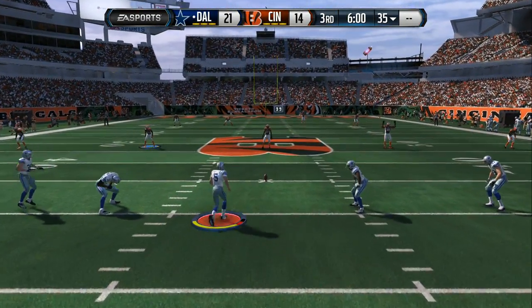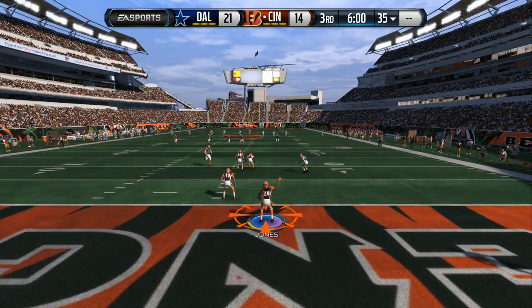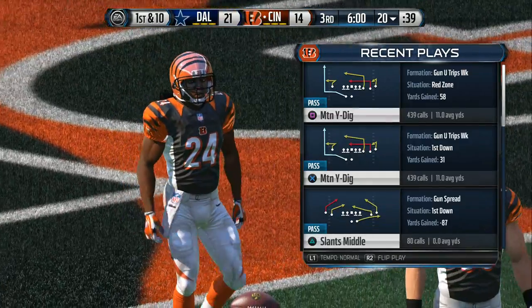Welcome back, friends. Jim Nance and Phil Simms from Paul Brown Stadium for the call. And the 3rd quarter is about to get underway. That's a touchback, and the ball will be spotted at the 20.